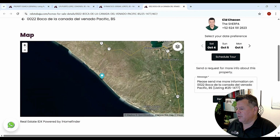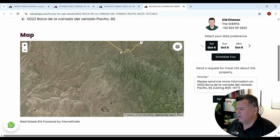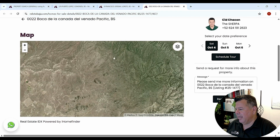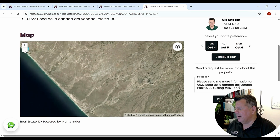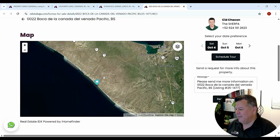Let's try to zoom in a little bit here. As you can see right here, there are some streets, some roads that just past here you would take, and they will bring you to this area. So yeah, it only takes about an hour. Yes, there are little towns in here. You can't quite see it, but right about here.